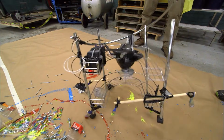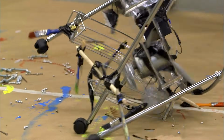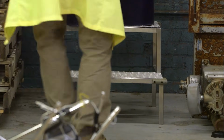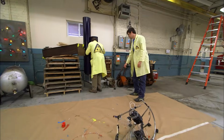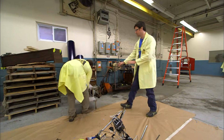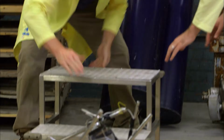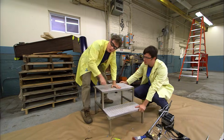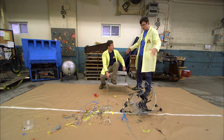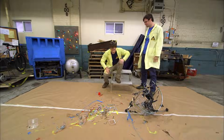We need something more sturdy, something that can take weight. Steps, maybe? Yeah. Okay, hold on. Okay. Yeah, this looks much better. Okay, great. So we build the new Vibrobot out of this. So more paintbrushes, bigger motor, more paint, more everything. All right, good.